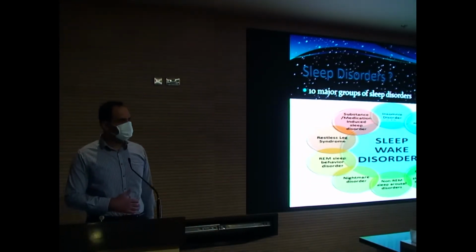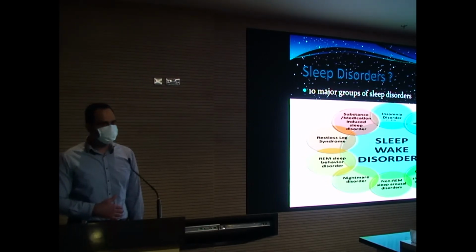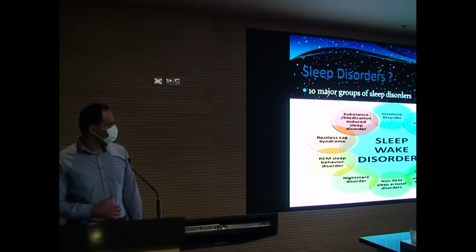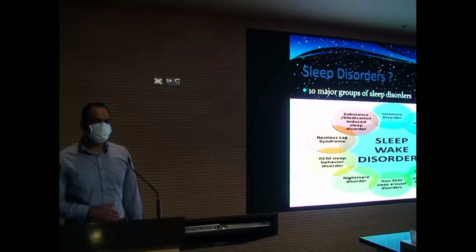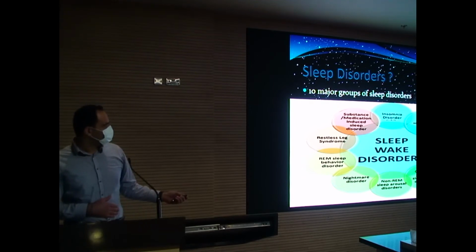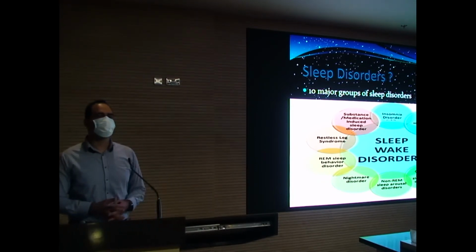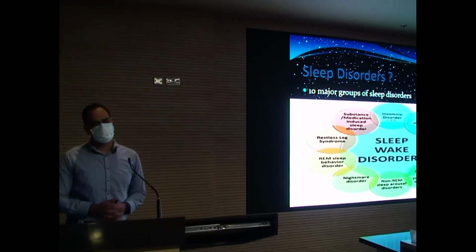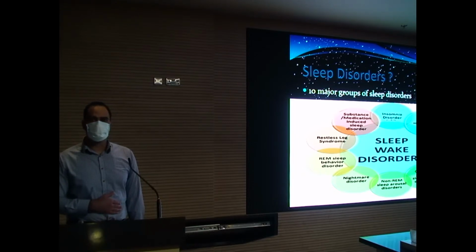There are 10 major groups of sleep disorders. Most importantly are insomnia, hypersomnia, narcolepsy, and breathing-related sleep disorders, including sleep apnea. It is actually interesting to mention that some of these sleep disorders have a high prevalence, almost close to sleep apnea, which makes them as important, such as insomnia, which has a prevalence of 20 to 40% of the population, which means that 20 to 40% of people will complain about insomnia at some period of their life. And this will be acute insomnia. If it is not treated on time, it will turn into chronic insomnia, which will make the treatment even more complicated.